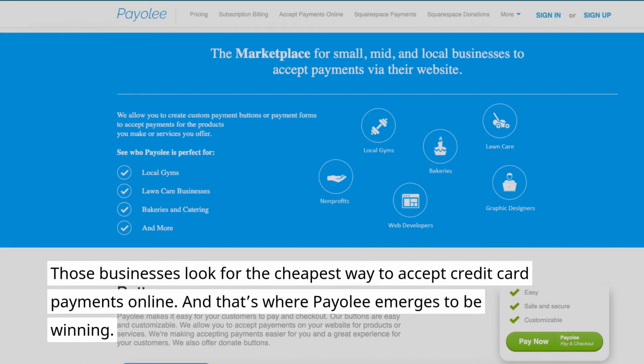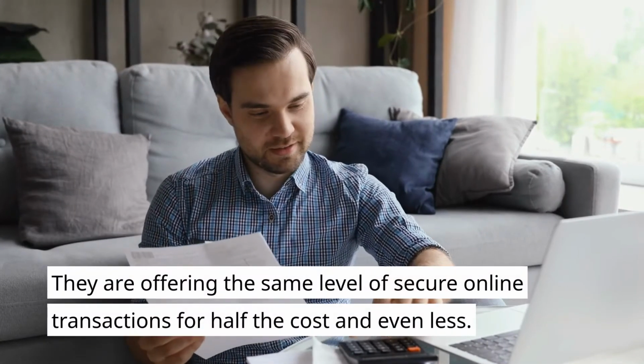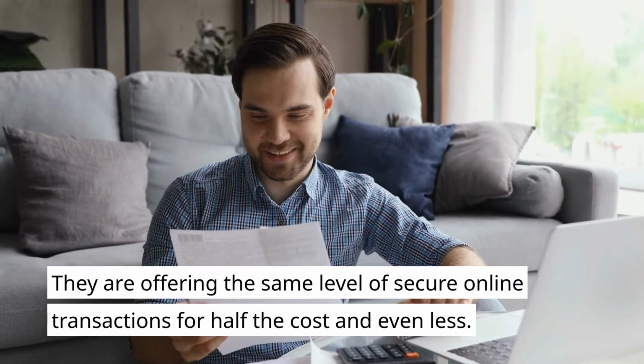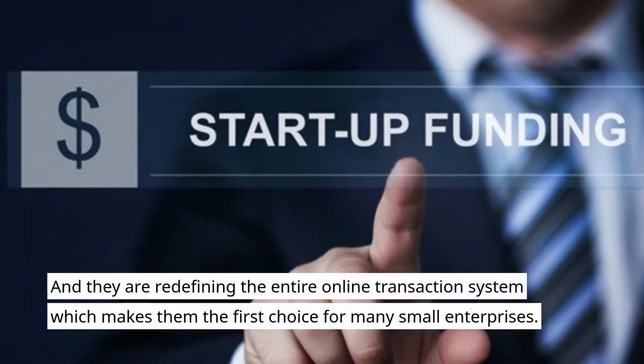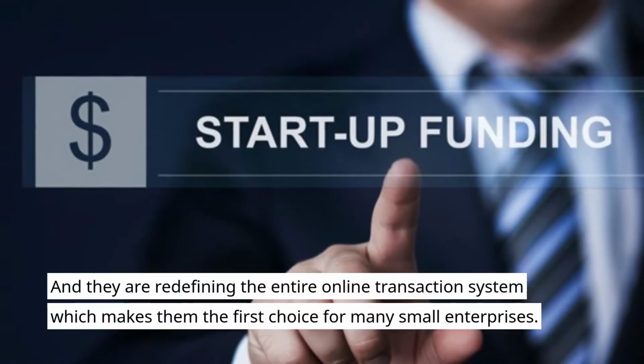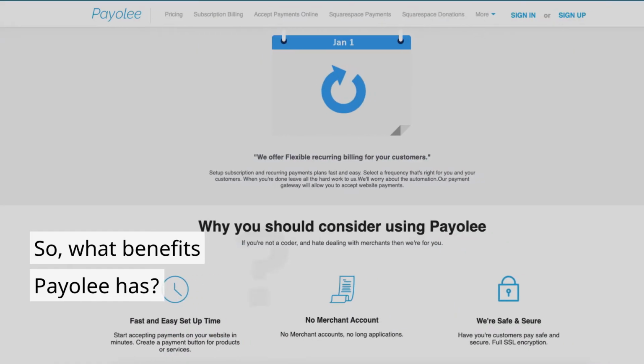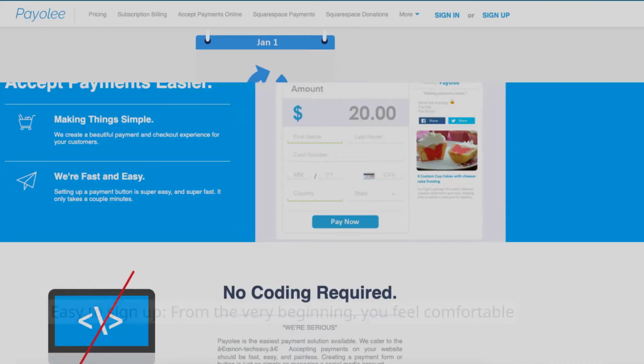And that's where Payolee emerges to be winning. They are offering the same level of secure online transactions for half the cost and even less. And they are redefining the entire online transaction system, which makes them the first choice for many small enterprises. So, what benefits Payolee has?